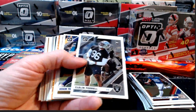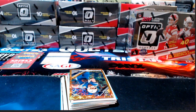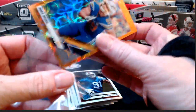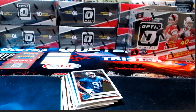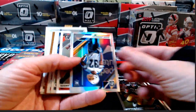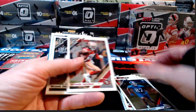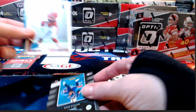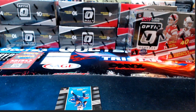Irv Smith Jr. for the Vikings. Numbered to 79, we have got one for the Chargers, the other Bosa brother, Bosa 1.0, Joey Bosa. And little brother Nick heading to the Super Bowl. That was number 79 for the Chargers. There's Chargers again with a prism. Here's another bronze for Irv Smith Jr. and the Vikings. Let's just go ahead and get our base and our advertising card out of there. And then we're going to look at a bookend relic for the Buffalo Bills with Zay Jones.